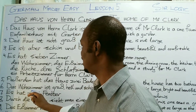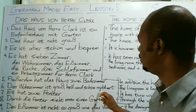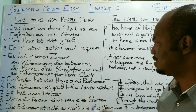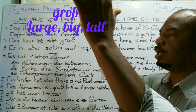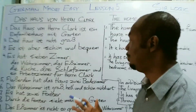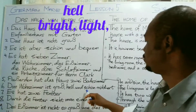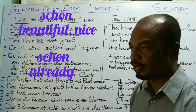Das Wohnzimmer ist groß, hell und schön möbliert. Groß means large or tall or big. Hell means light, brightness. Schön means beautiful. Möbliert means furnished.